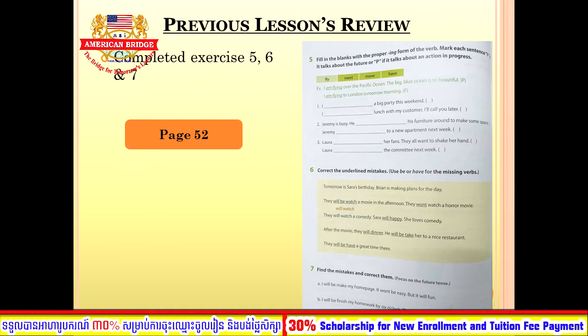What does future tense mean? Right, so future tense basically means something that talks about the future, right? What's going to happen in the future, correct? Very good. Now let's move along to today's class.